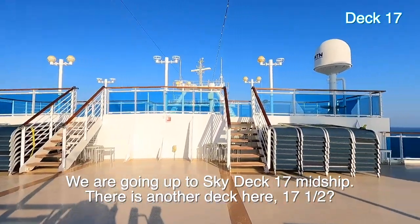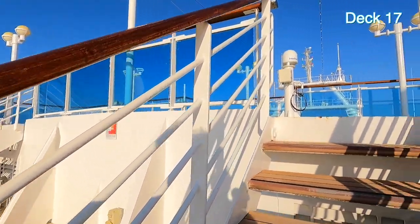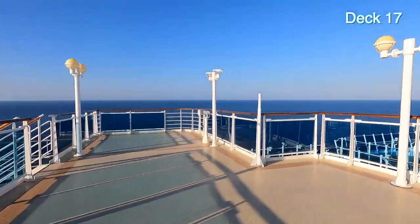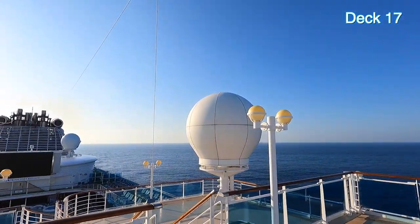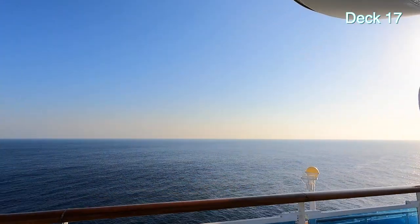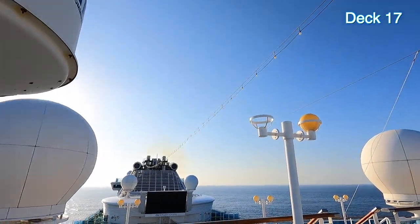And you'll notice they have lounge chairs they could set up here, but I don't think they've used it on our cruise. And then another stairway, which is really only half a deck. So 17 and a half maybe. And if you want to get a good look at everything, you know, 360 degree view, this might be your place. Lotus Pool, adults only. Neptune's Reef.